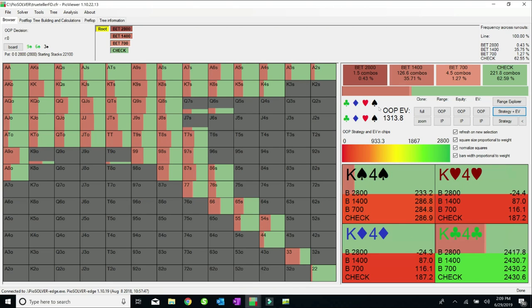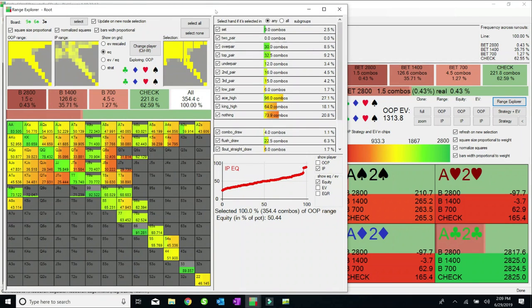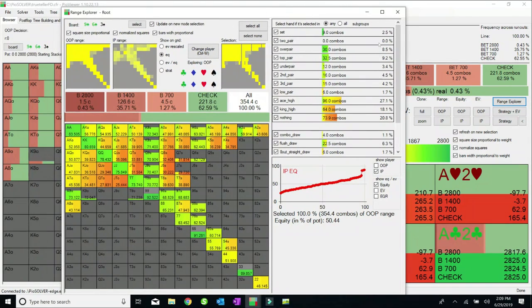As for why Pio is mixing its strategy on this board, my guess is that it is primarily a function of two competing factors: the preflop raiser's slight range advantage, conflicting with the preflop raiser's positional disadvantage.